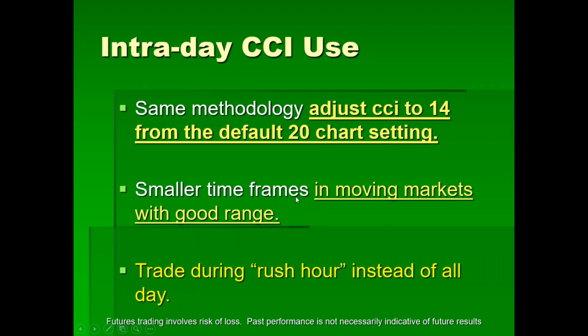You want smaller time frames in moving markets with good range, and try to find out if the instrument you trade has a rush hour, which used to be pretty easy on equity index futures. The rush hour was from 9:45 to say 11:30.